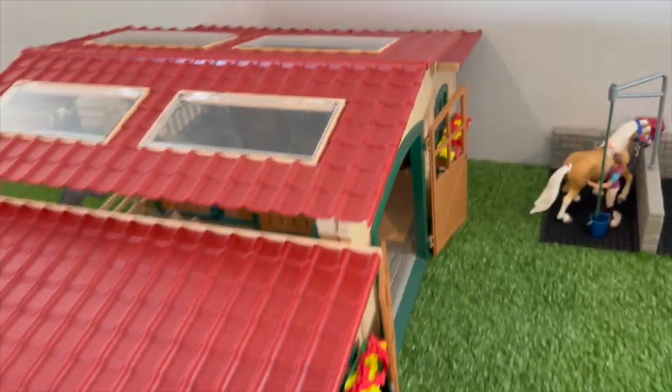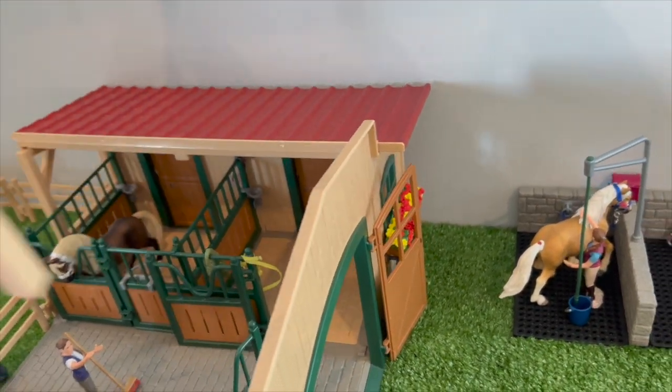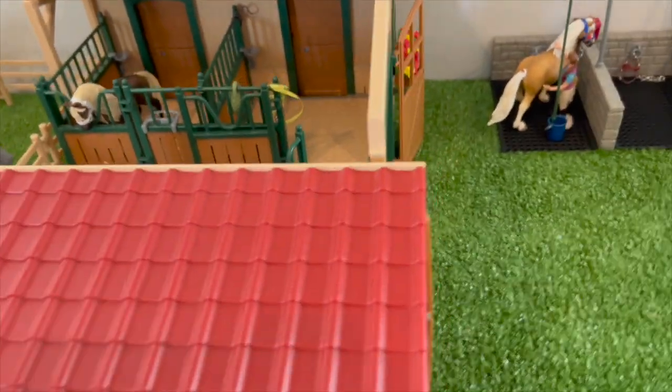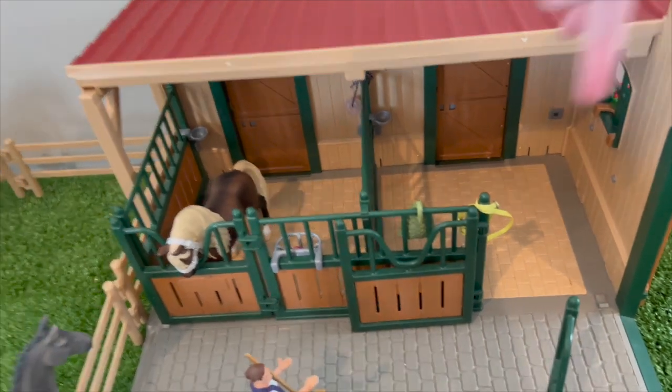So now if we take off the barn roof, hopefully I don't knock everything over, because sometimes I do that. We're just gonna start from right here. So we're gonna start over here.